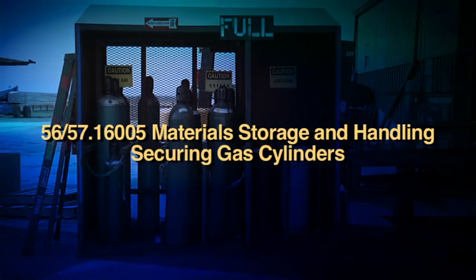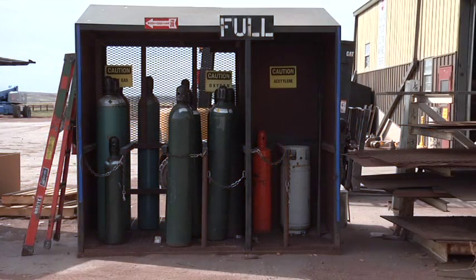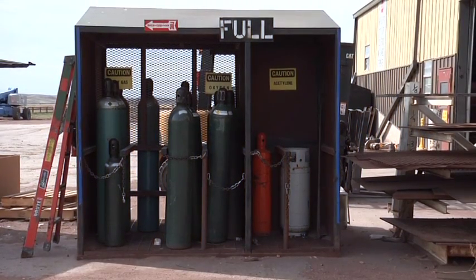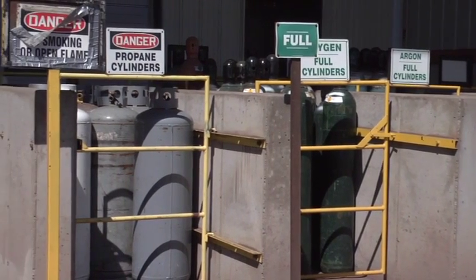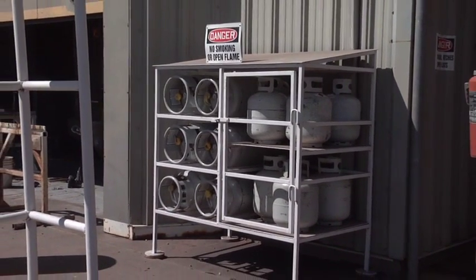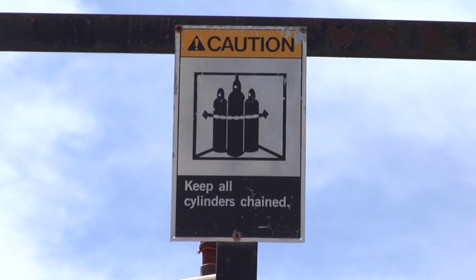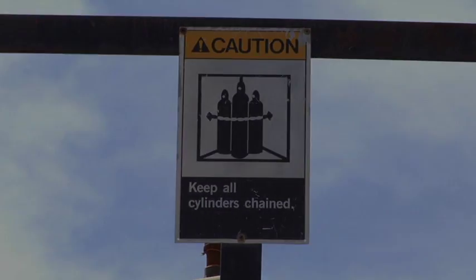Materials storage and handling. Securing gas cylinders. Compressed and liquid gas cylinders should be secured in a safe manner. This includes small tanks that are sometimes used. Cylinders must be kept upright and secured to prevent them from falling over.